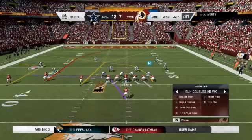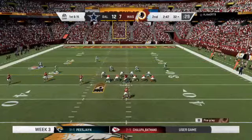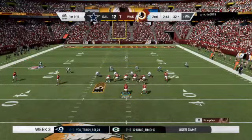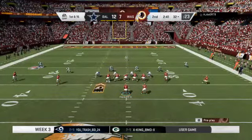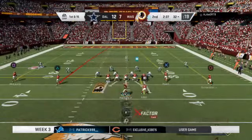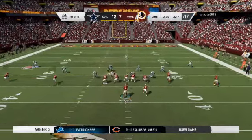Check 52. 54 is Mike. 54 is Mike. 54. Block 54. Here we go.